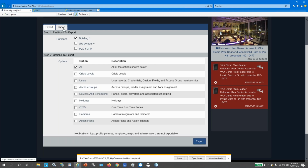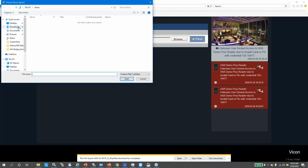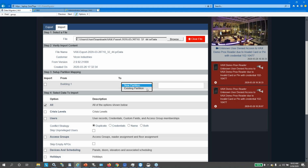And if I want to import it to another partition or system, I can go to import, and I can choose my export file. And now I can choose, okay, this is my partition that I exported from building one. I can choose an existing partition that I want to move all my settings to, or I can create a new partition.